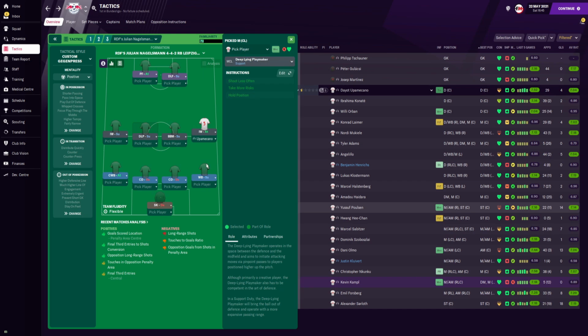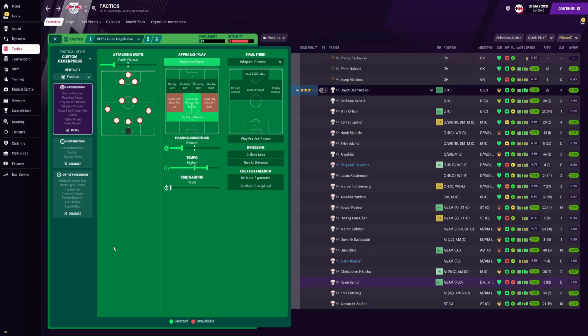We're not going to go into too much detail. Again, it's very similar. So for the team instructions, for the mentality, we do have the positive mentality. For the attacking width, we are on fairly narrow to try and channel our play through the central areas. And for the approach play, we do have pass into space to try and exploit our forward runners. We do have focus through the middle, and we do have play from the defense. The passing directness is on shorter.